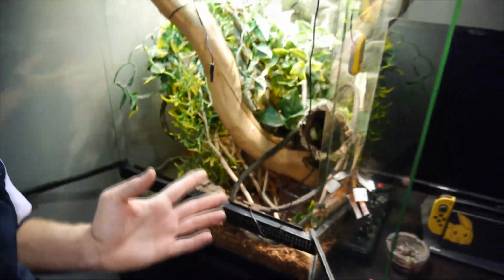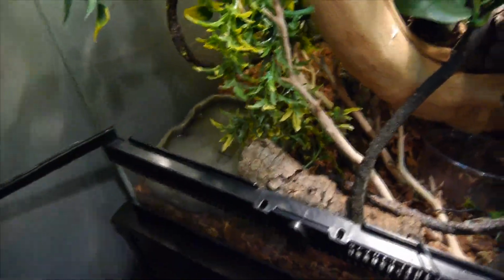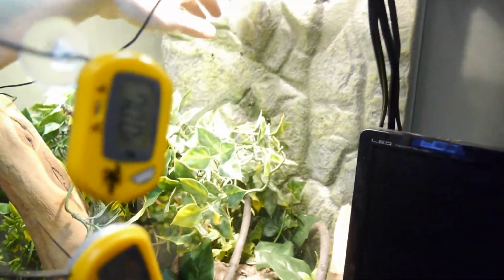This is what I did with their setup. They got a water dish, they got a lot of greenery, a whole lot of greenery. They got cork because they like to climb. They got the background, which is also foam, and they can climb it, and they do climb it. One more tip. These guys do not need calcium on their insects. They just don't need it.